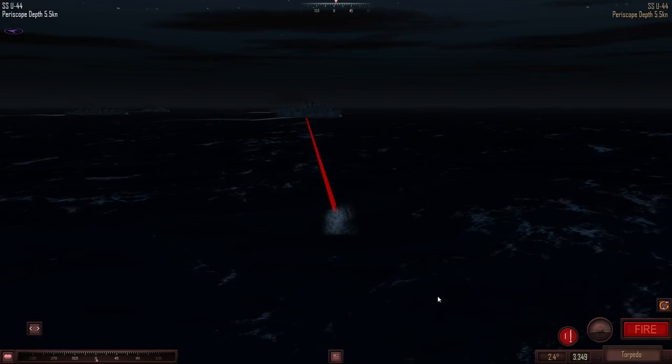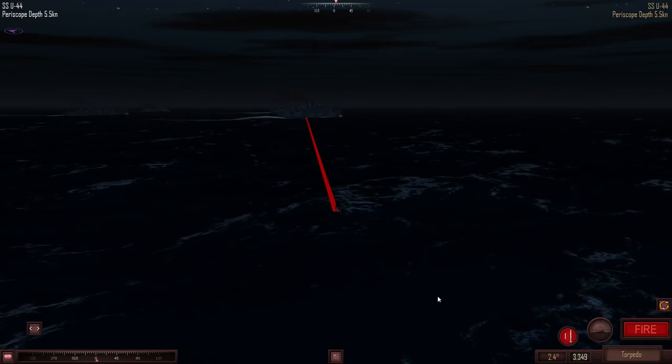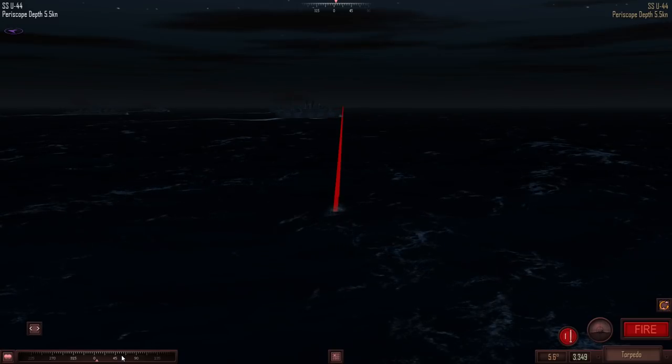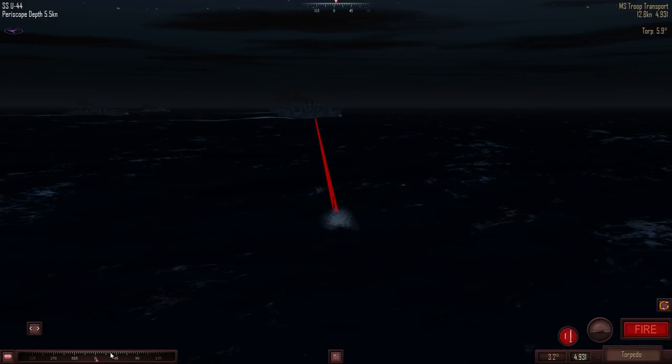We've got one torpedo. Okay. U-44 needs to go back to get some resupply. Let's get a shot away then. Anyway, 5-5. Oh, hang on. Target that one. 5-9.